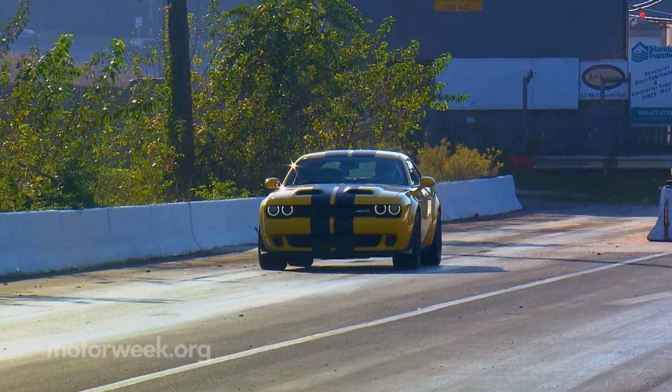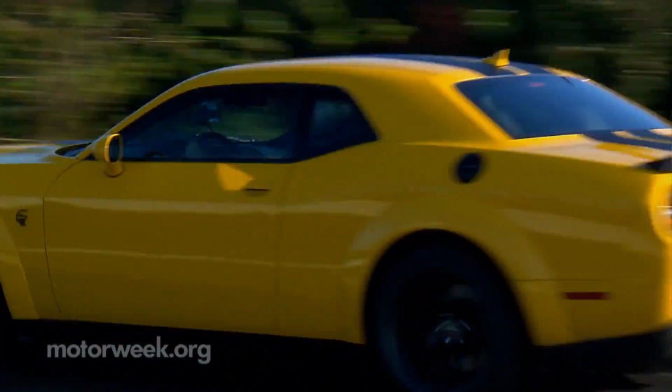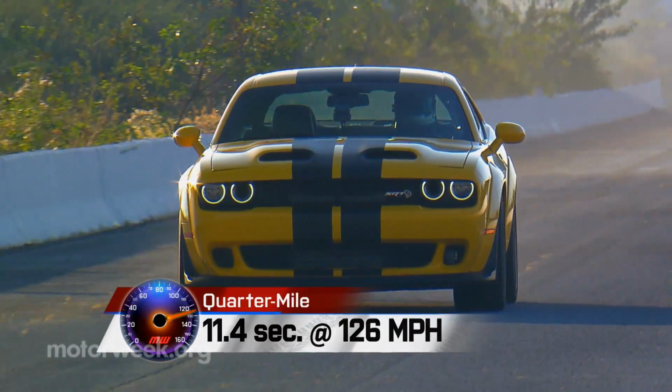Speed accumulates rapidly down the strip, and if this engine sound and supercharger whine were available as a Spotify playlist, it'd be on constant rotation in our office. Our best quarter-mile time was 11.4 seconds at 126 miles per hour.